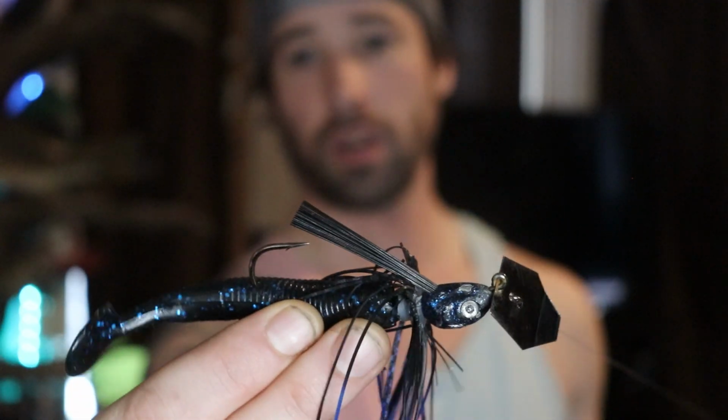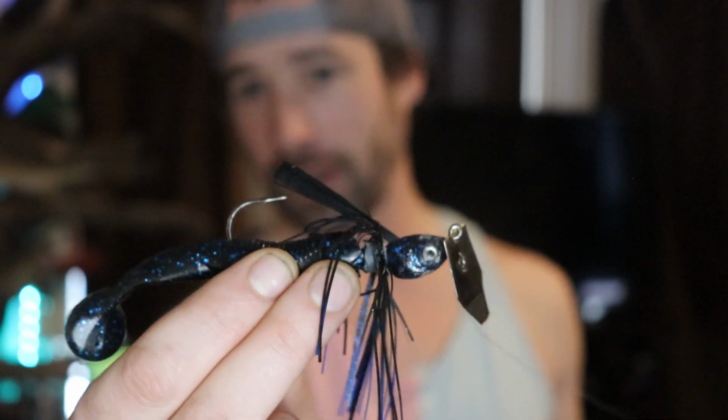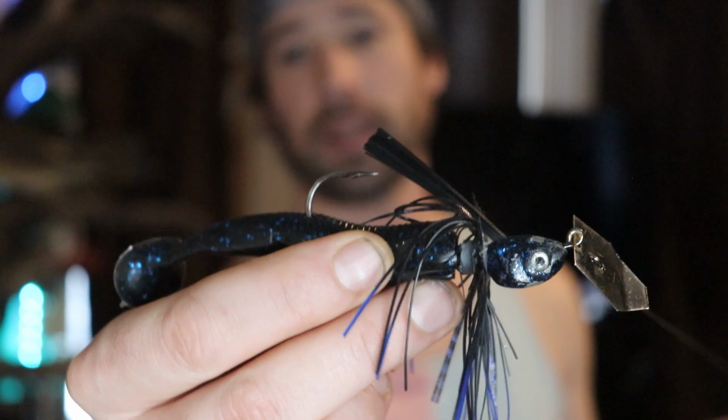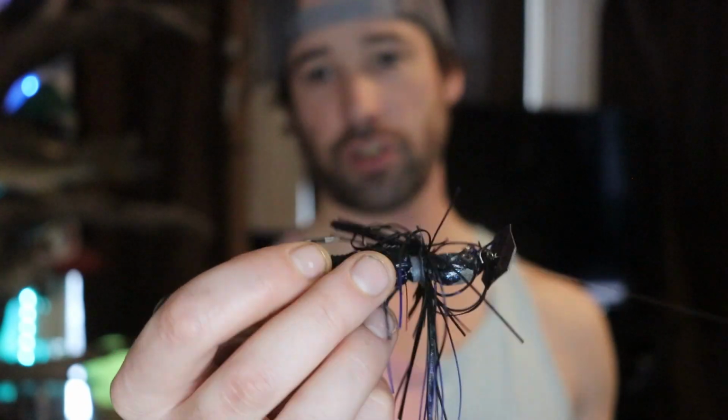So in the spring of 2023, I basically whipped this bait out immediately. I think it might have been my first kayak trip of the year I had this tied on, and my last kayak trip of the year I had this bait tied on. So all open water season, this bait was tied on, and this basically caught me fish all year.